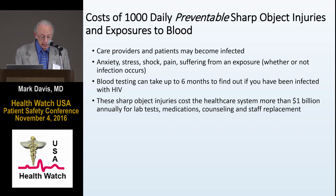Whether or not someone becomes infected as a result of a sharp injury and exposure to infected blood, for the injured party, whether it be the healthcare worker, nurse, tech, surgeon, there's going to be anxiety, stress, shock, pain, and suffering after each one of these exposures. And the blood testing that then becomes necessary can take up to 6 months to find out if you've been infected with HIV. In terms of wasted healthcare dollars, these preventable sharp object injuries cost the healthcare system more than $1 billion annually for lab tests, medications, counseling, and staff replacement.